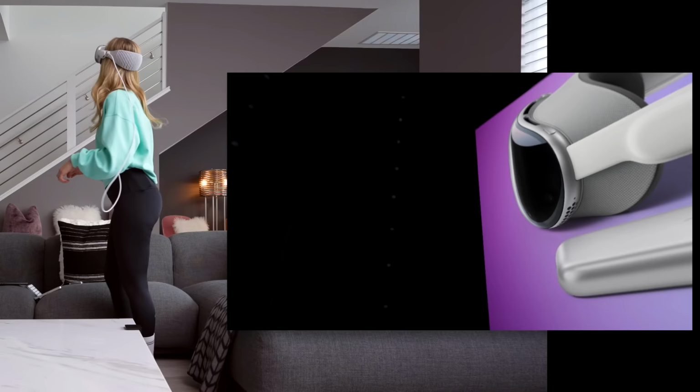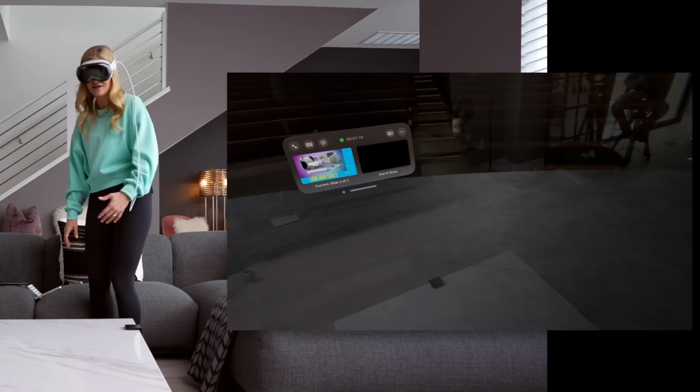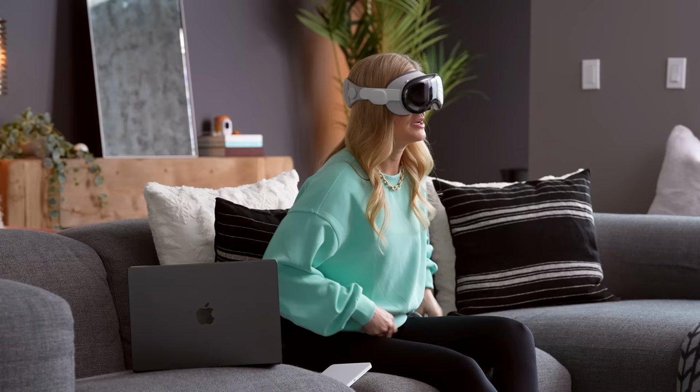There's my beautiful work of art that I just did. Wow, oh my God, I can even see the carpet. Okay, I gotta sit back down. Okay, now that I've sat back down, everything has come back into view. So that's a really cool safety feature and it happened so quickly.